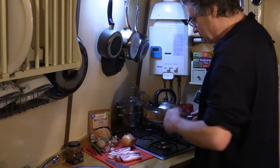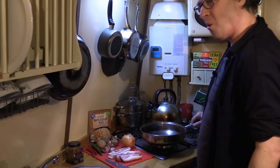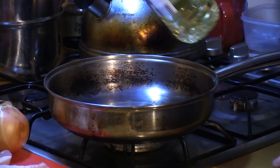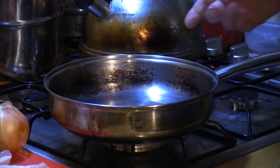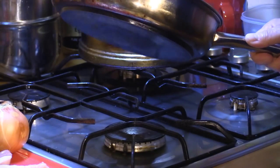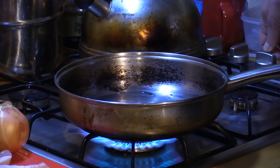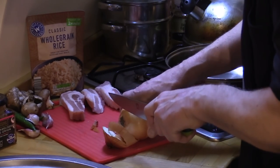One of my well-used stainless steel pans. Nice. Into that a little sunflower oil. I've stopped using olive oil in frying, at least. It's nice in salads and so on, and dressings. On a lowish heat. Let's get chopping.